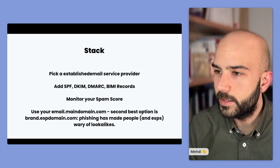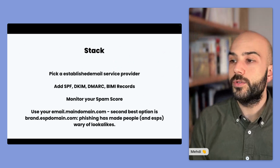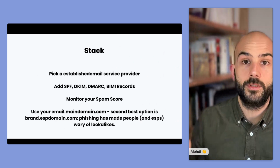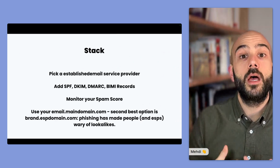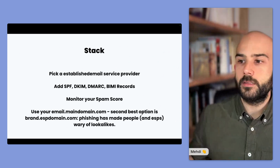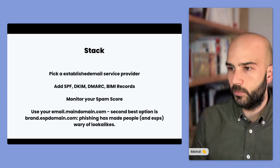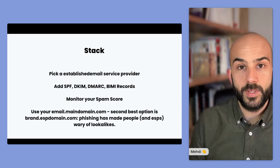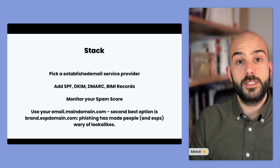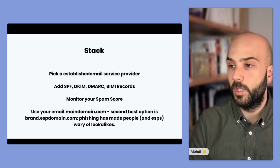Then the stack. Sorry, there's a typo here, but pick an established email service provider, of course, also because those are the providers that are spending a lot of resources into making sure that their infrastructure has good grades and good reputations with Gmail, Yahoo, and the others. Of course, that was a big recommendation for 2024, and still will be. Add SPF, DKIM, DMARC, and BIMI records to your domain name to make sure that your emails are correctly authenticated. If they're not, they're going to go to spam 100% of the time, no question asked.